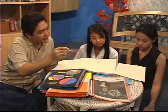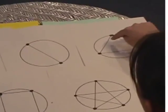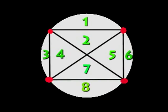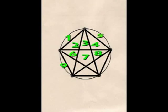Could you count the number of regions in each circle? In the first circle, there's only one region, and in the second circle, there are two regions. If we have three points and we connect them, their line produces four regions. How about the fourth, Gina? Eight regions. There are 16 regions in the fifth. Are you sure there are 16? Go count them. 1, 2, 3, 4, 5, 6, 7, 8, 9, 10, 11, 12, 13, 14, 15, and 16. Yes, there are 16.